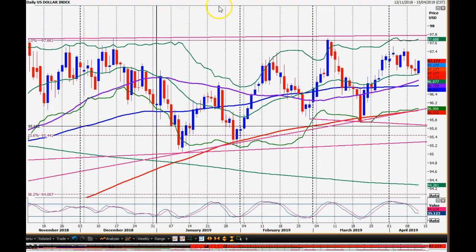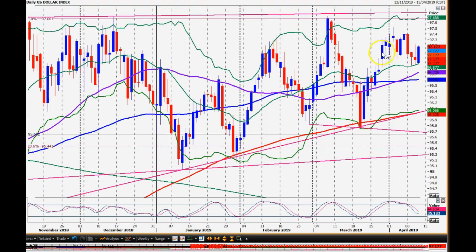Morning, Friday the 12th of April. Right, dollar index, surprise, surprise, going sideways. We are holding the mid-Bollinger, the midpoint or the midline, whatever you want to call it, of the Bollinger Band, which we did identify as support, so that has worked this week.